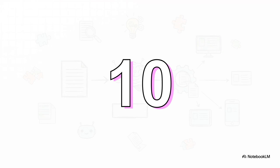Now, you might be wondering, does this actually work in the real world? Well, the validation is definitely there. This specific three-layer architecture asset is currently ranked in the top 10 of the entire docs category for Claude. Top 10. To put that into perspective, that adoption rate is a massive indicator of just how much demand there is out there right now for a systematic, repeatable way to handle engineering documentation.